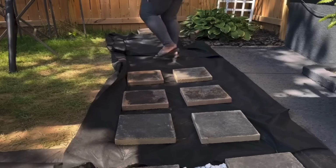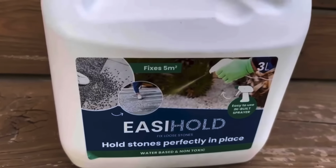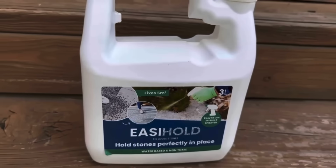The final step for this gravel patio for us was using mulch glue. I got this on Amazon and it made a world of a difference.